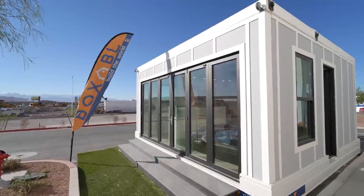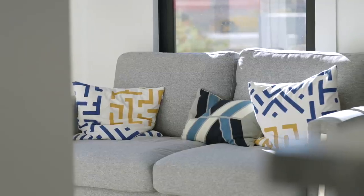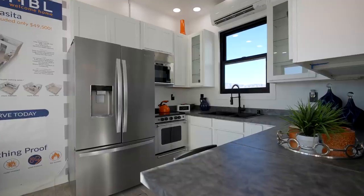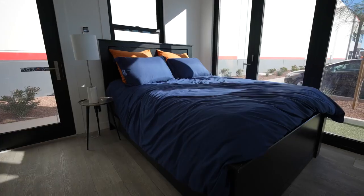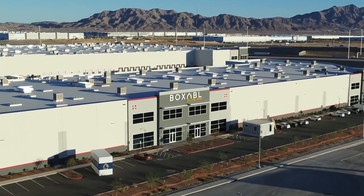They have managed to design a modular home that is less than $50,000 and small enough to be shipped anywhere in the world. Boxable is not only a faster solution to your housing needs, but also is affordable and portable. And today, we're going to find out how.